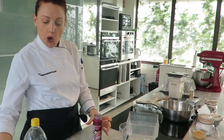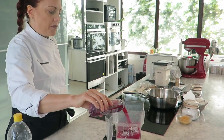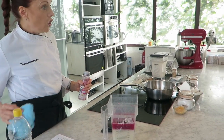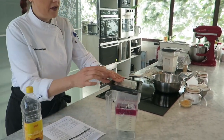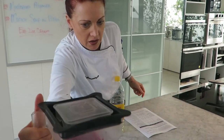Now, this is a no-bake cheesecake, but it does have to be heat activated. So I'm just going to be adding this. Once again, for the amount of liquid the recipe calls for, we use part of it as water and then the rest with this juice. And now I'm just going to whiz this up. We're going to see this pretty color.